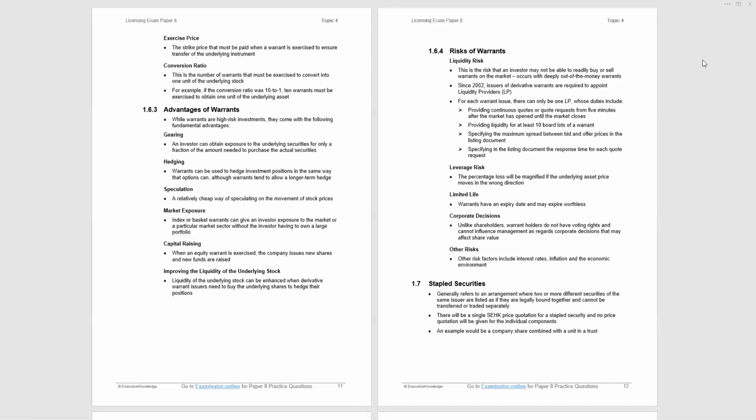Now, to avoid this or to reduce it, issuers of derivative warrants are required to appoint liquidity providers, market makers, in other words. And for each warrant issue, there can only be one liquidity provider appointed. And the duties of the liquidity provider are to provide continuous quotes, provide liquidity for at least 10 board lots of a warrant, specify maximum spread between bid and offer, specify in the listing document the response time for each quote request. Okay, so that has been added to reduce liquidity risk. Very specific point has been examined, not every exam, but be aware of it with regard to derivative warrants.